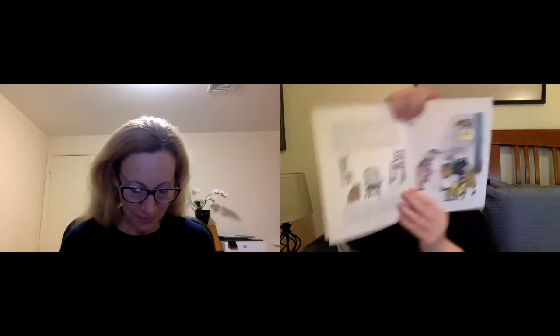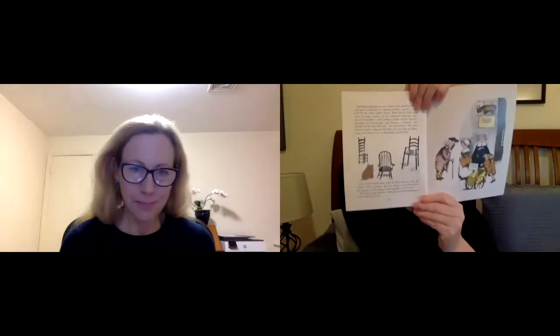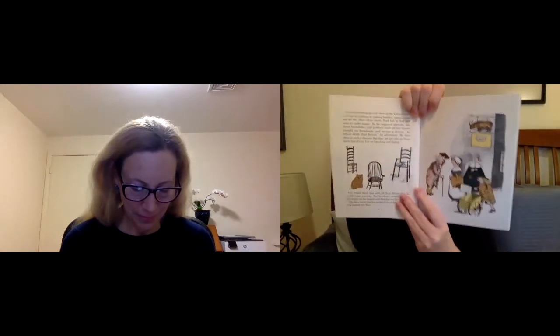And the amazing thing about this book is it's an oldie. It's a perfect example of old-timey color separations, and there's more text than a lot of the books that we've looked at so far. It's not a picture book; it's an information book that is illustrated, in this case by the great Margot Tomes.